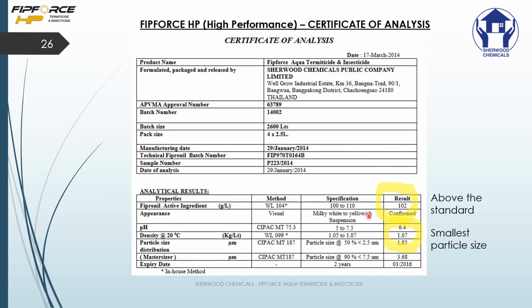At Sherwood Chemicals, we pride ourselves on quality control and delivering the best product to the Australian market. When you buy a FipForce HP bottle, there will be a serial number and a date of manufacture stamped on the bottle. You can contact us to gain a certificate of analysis, which will prove to your customer what you are putting in the ground is of the highest quality.